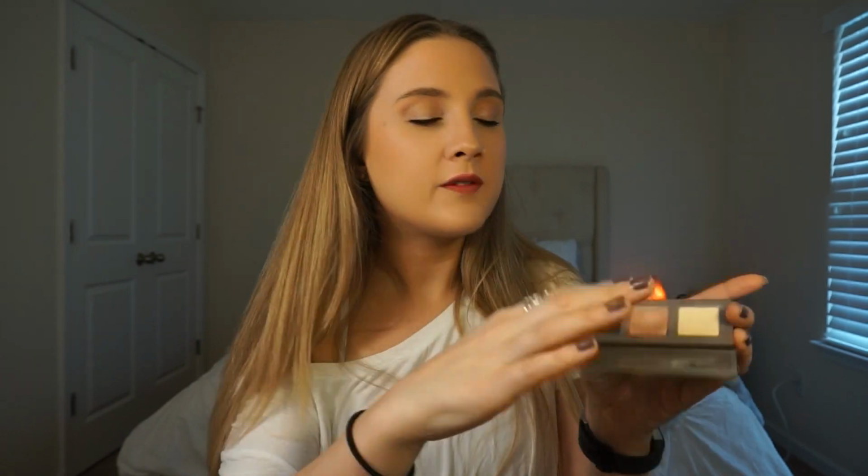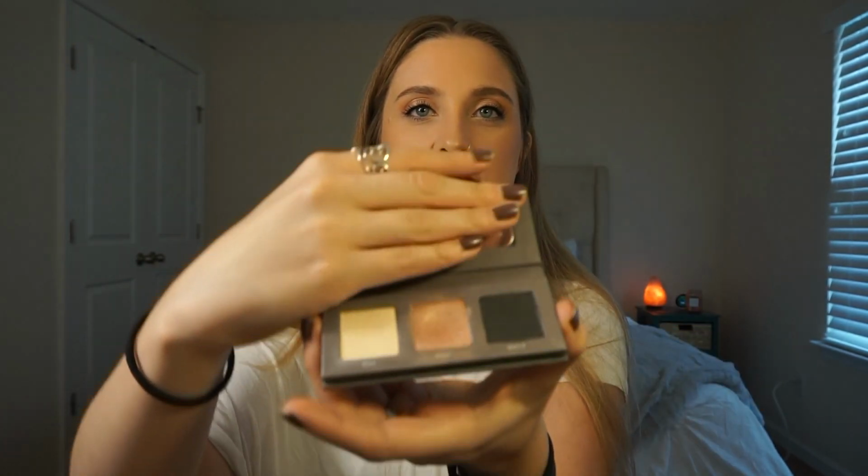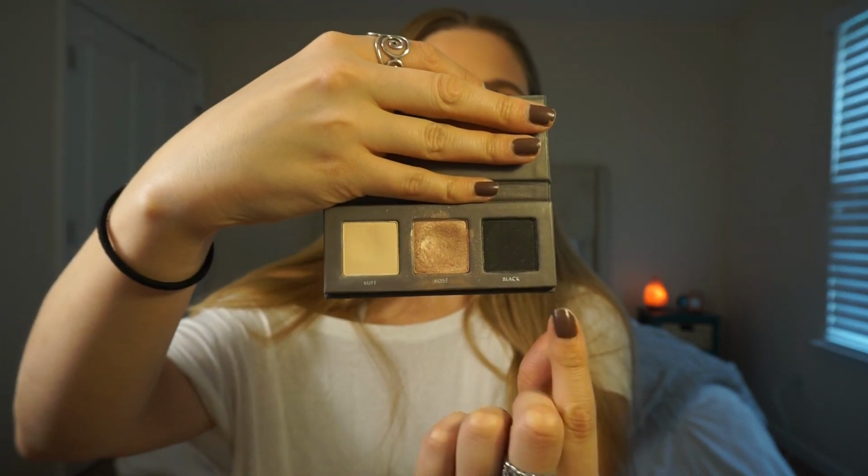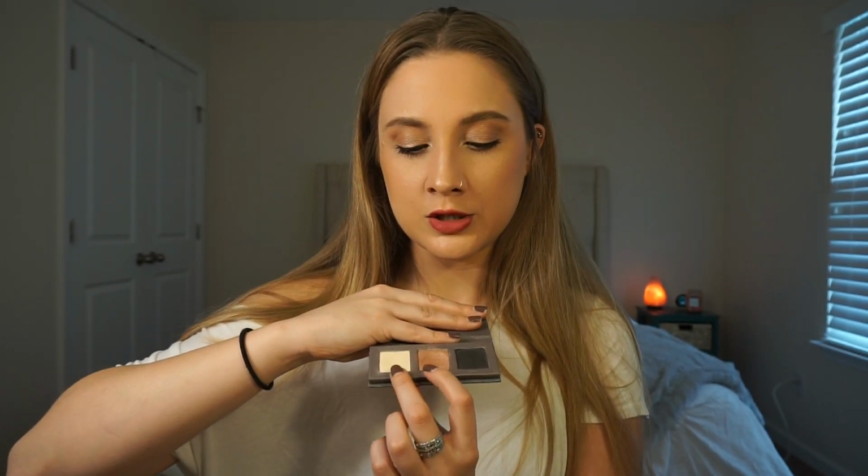It's the Pocket Pro 2. Well, would you look at that? It has a name. It's the Pocket Pro 2 and it just has 3 very basic colors. It has buff, rose gold, and black. Basic. Honestly, I use these two the most. I don't really use the black that often unless I'm trying to set eyeliner or look like a pirate. I'm not a huge eyeshadow person as of lately.